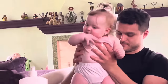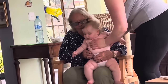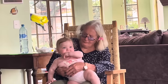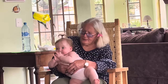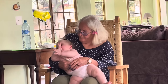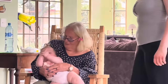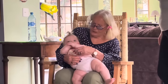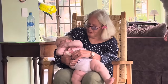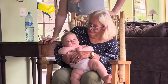I'm sorry. Don't worry. On your knee. Not too heavy for you? Are you getting your picture taken again? Oh! Oh, there's that thumb again. Her arms are almost as big as mine. She's got some chunky arms. Yes, you do. She's a very chunky girl. A chunky girl.